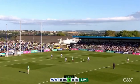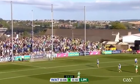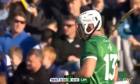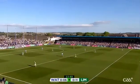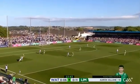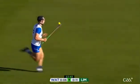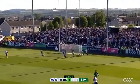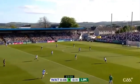So Aaron Gillane then with this chance to push Limerick five up. So another for Gillane, another for Limerick, and as they have done since the opening moments of this game, John Kiley's team in pole position. Short puck out by Waterford. They live a little dangerously, but now Mark Fitzgerald, such an athletic, dynamic wing-back, drives forward. That would have been one to get the crowd out of their seats had it flown over. Five wides for Waterford.